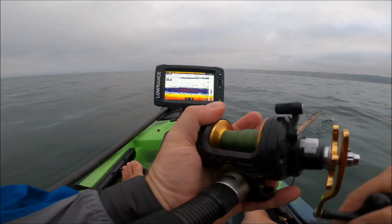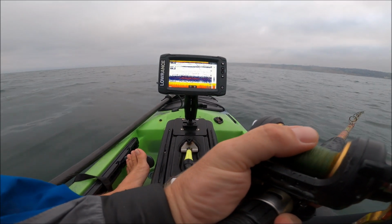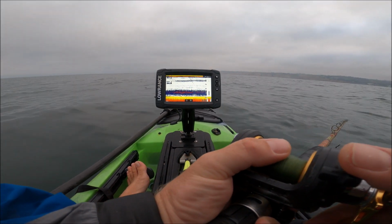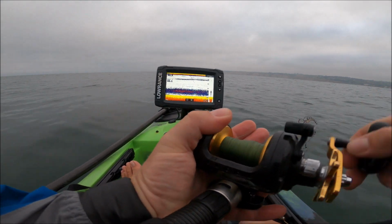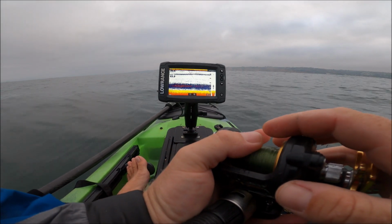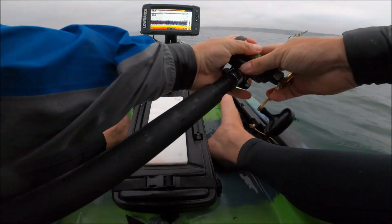But as you can see, I'm working my iron right through that bait and it's just totally unaffected by it. So it's not scared of my jig and it's not trying to eat my jig, which to me says that this is whitefish, possibly blacksmith perch, not the kind of bait that we're looking for. Okay, maybe I'll snag.